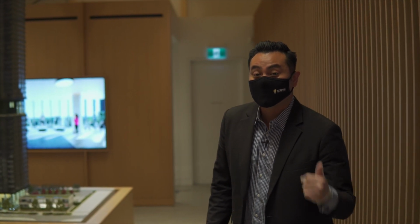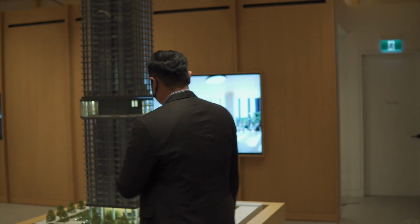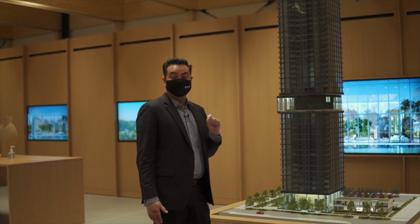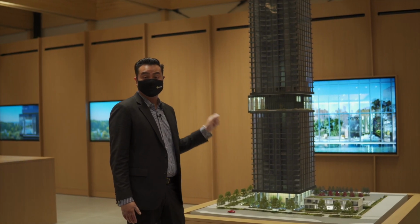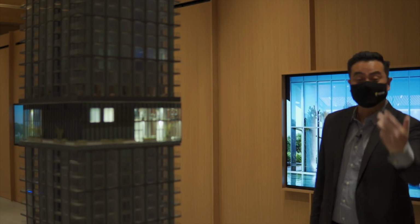All right, so now we're inside the presentation center for Bosa Central Park House. We're gonna check out the model right here. They employed an award-winning architect, Gensler. This is gonna be their first project in North America. 41 stories.